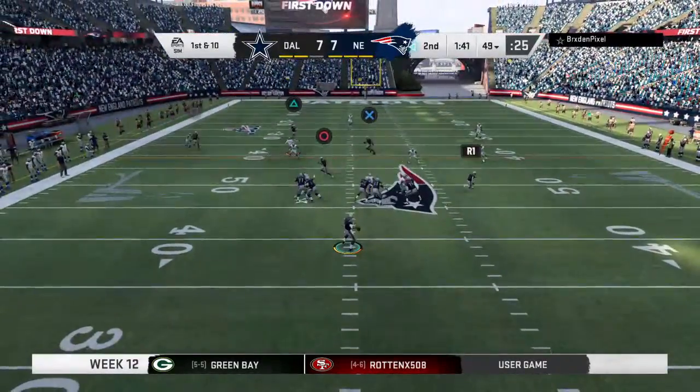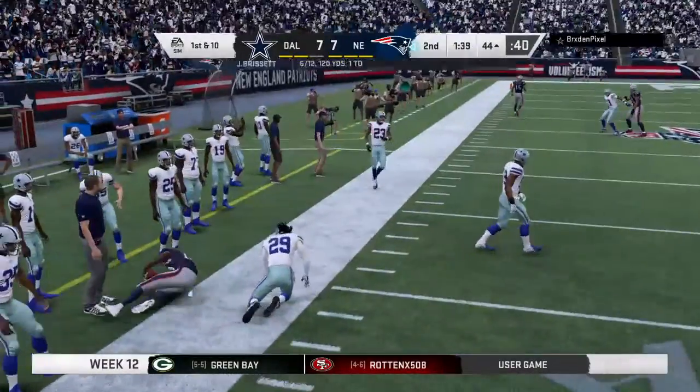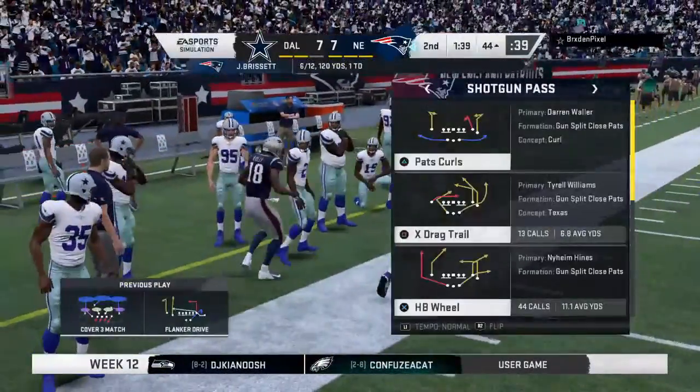Brissett on 1st down. And he will find Ridley. That's complete. 7 yards, the pickup on the pitch and catch.